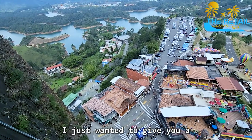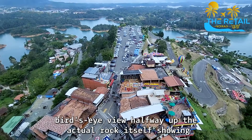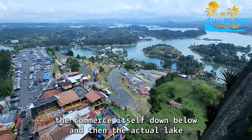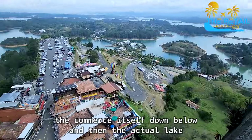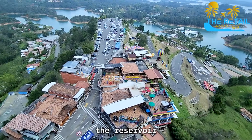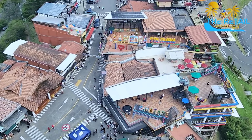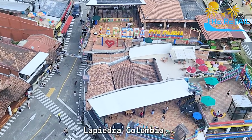I just wanted to give you a bird's eye view halfway up the actual rock itself, showing the commerce down below, and then the actual lake, the reservoir itself being Guatapé El Peñól Reserve. You see, La Piedra, Colombia.